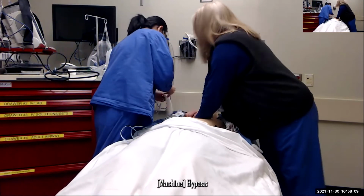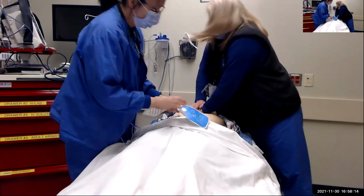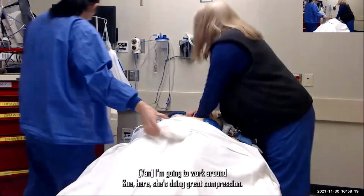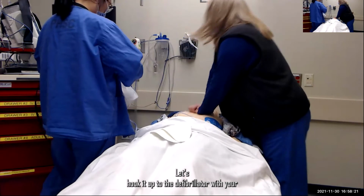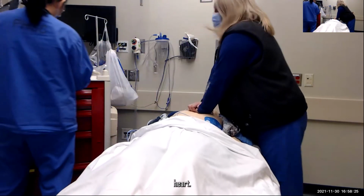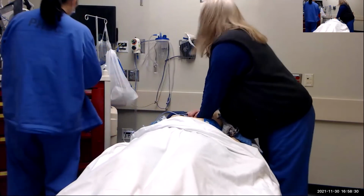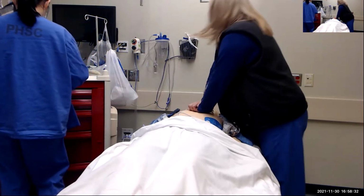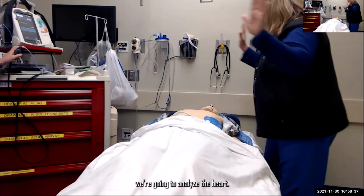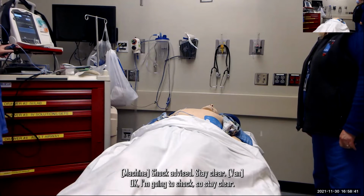Apply pad to the patient's bare chest. Plug in pad connector. I'm going to work around Sue here, who's doing great compressions. Get it up to the defibrillator, which will give the heart. Analyzing heart rhythm. Do not touch the patient. Shock advised. Okay, I'm going to shock.